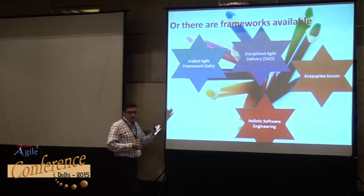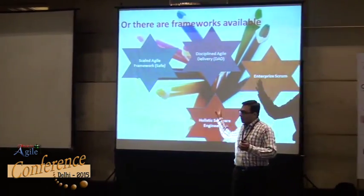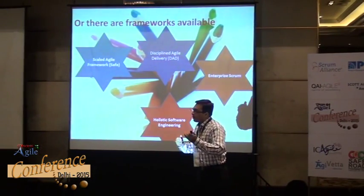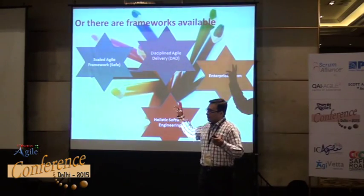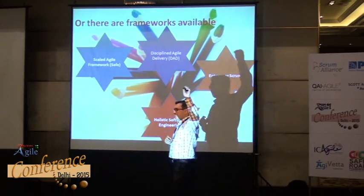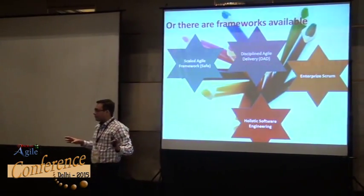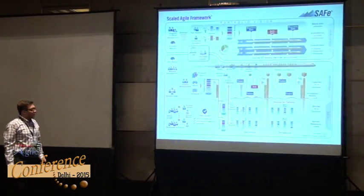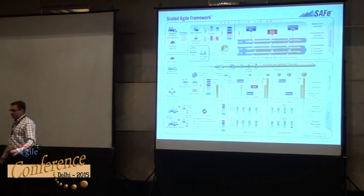So let's understand. I will take a quick review of the Scaled Agile framework. Let me just show you what the Scaled Agile framework is all about, and if we implement it, what are the different kinds of things you need to make sure of. It is not like you, as a senior person of the organization, raise your hand and say, oh, I want to do the Scaled Agile framework today. It is not that easy. There are a lot of things which you really need to take care of, okay? So let's first look at what this Scaled Agile framework is. This is a very complex slide. Let me walk you through this.